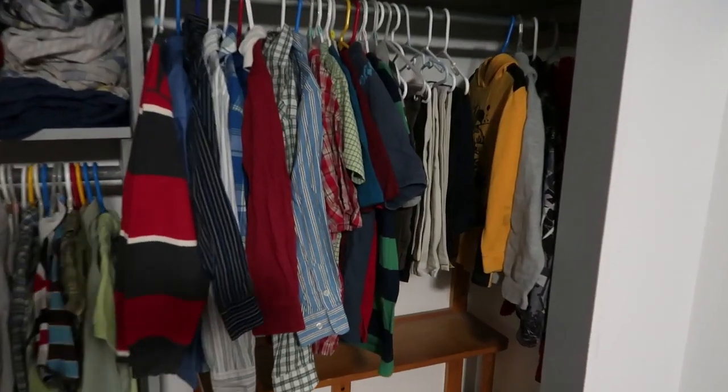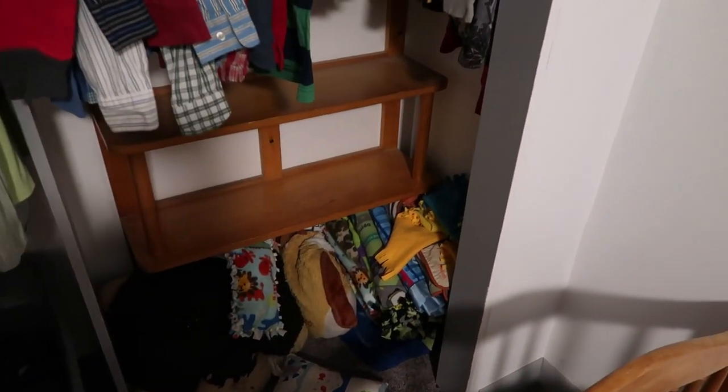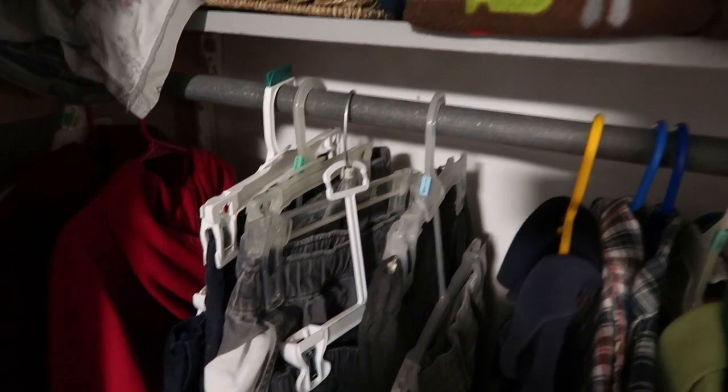Alright, so this row right here is all of Joshua's, his church clothes, church pants, and some sweatshirts. Then he has a little shelf thing that's open right now. There's a few blankets and pillows. Then this is all Matthew's. So we have church shirts, church pants, and sweatshirts.